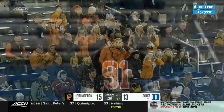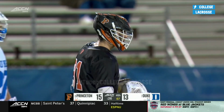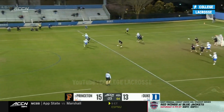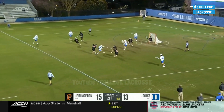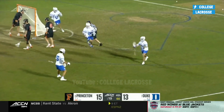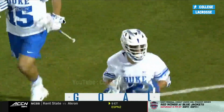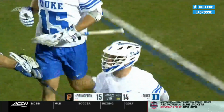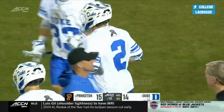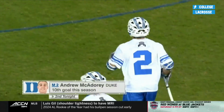26 seconds. Duke backs against the wall. Time not on their side. Have to go quickly here. McAdory has a step, charges in, and scores! What an individual effort! Andrew McAdory! And it's a 1-goal game with 19 seconds left to play.